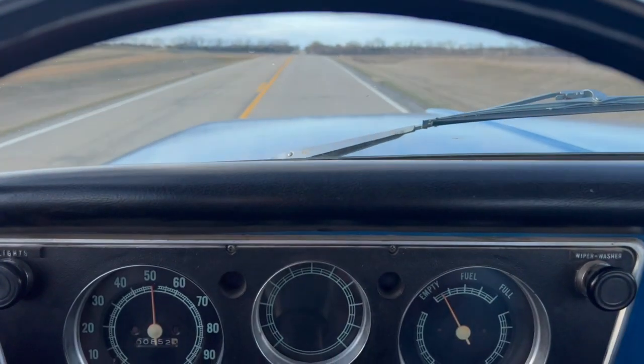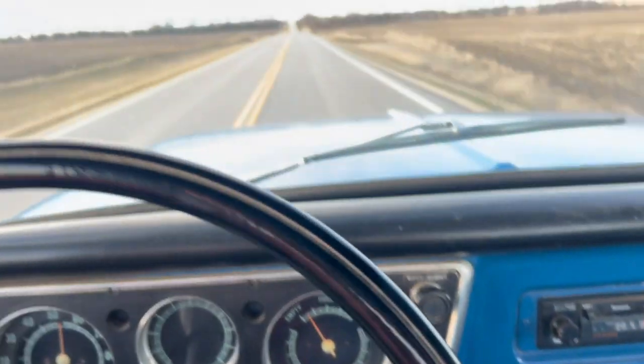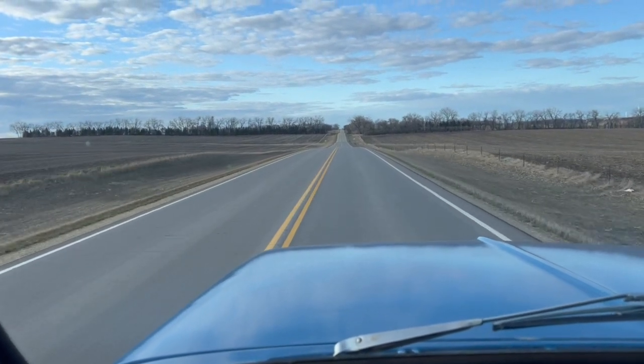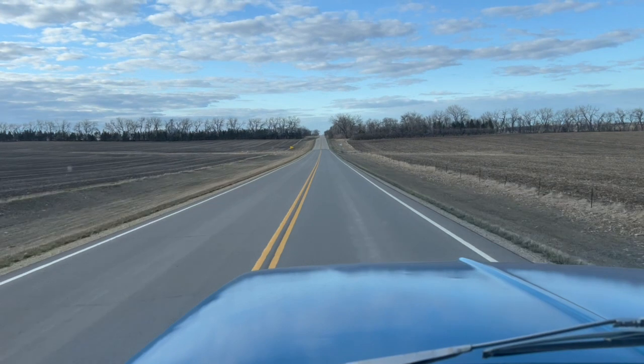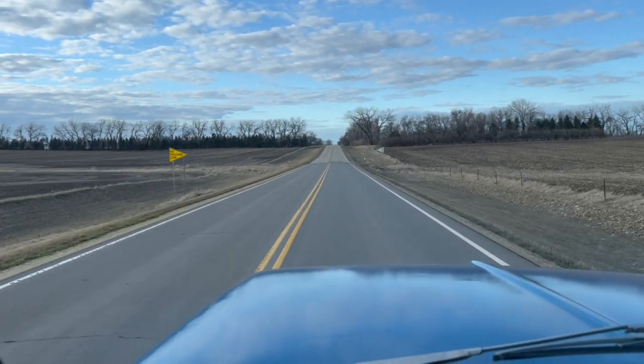You can see the gas gauge works. Temp gauge starting to come up. Got a little bit of wind noise in her, but that'd be typical for an old truck. It's still got original weather stripping.